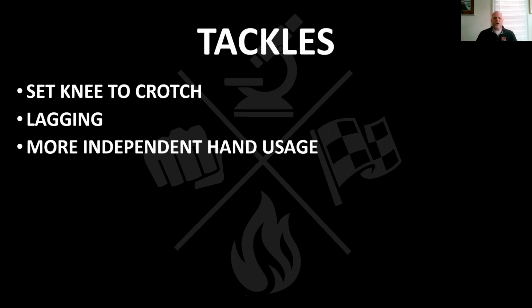Now, the thing that we really talk to tackles a lot about is what we call lagging, where they're lagging behind a little bit to make sure that they're making the correct read. And you're going to see more independent hand usage by tackles. That's what makes them different, right? The lagging where they set, independent hand usage.